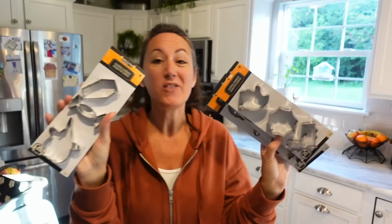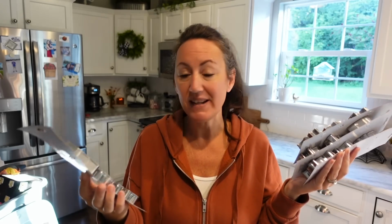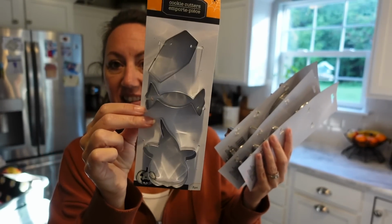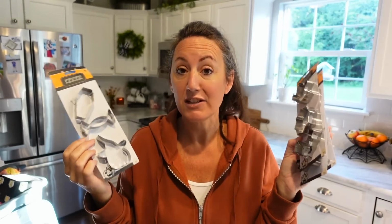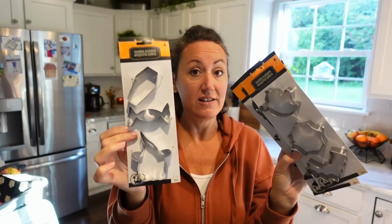All right, oh, they brought back the cookie cutters. Wow. Look, on each one, you get 3 Halloween cookie cutters. This one, you get a casket, a piece of candy, and a pumpkin with a hat. See the pumpkin with the witch hat? Love these right here. You don't have to make cookies with them. You can decorate with these, especially if you do a Halloween tree in your kitchen. You can make a garland for your kitchen using these. This one has a ghost, a spider web, and a bat.